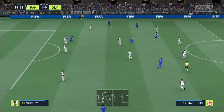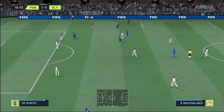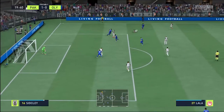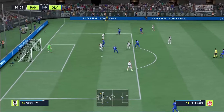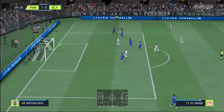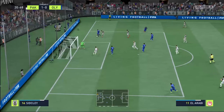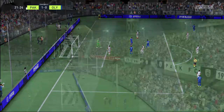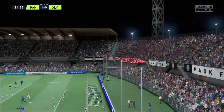Camara, Masuras, showing patience, looking for the equaliser. He might be able to carve something out. Oh, great defending. And the last touch off the defender. So a corner coming up.